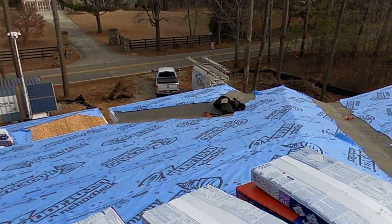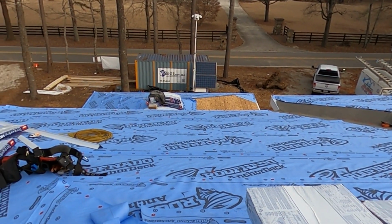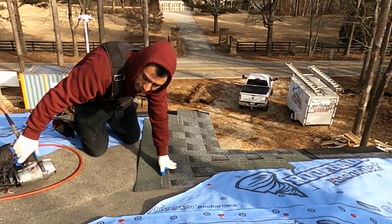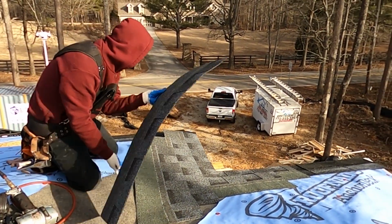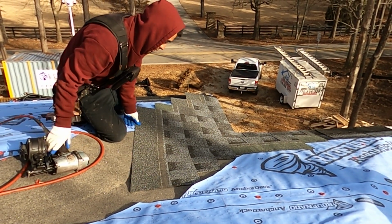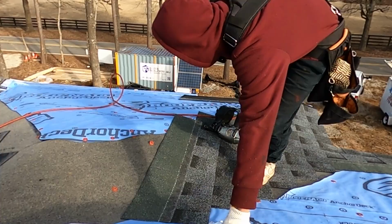Finally, we install premium asphalt shingles, chosen for their weather resistance, durability, and energy efficiency. These shingles are designed to withstand harsh conditions, ensuring that the Florence Road home remains protected for decades to come.